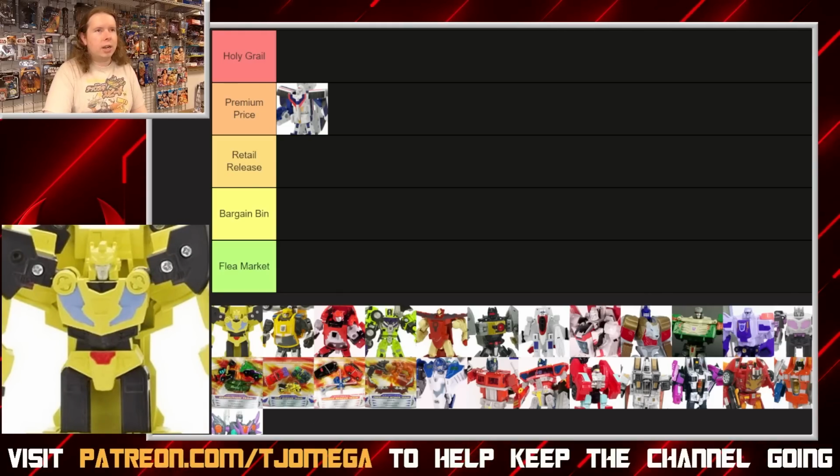This is the Legends class Bumblebee, repainted from Legends Hotshot from Cybertron, and this one is hysterical to me because it's like Hotshot got to run with the torch for like 3 years as the Kid Appeal character, and this is the toy that makes it official that he is now passing the torch back to Bumblebee. You got to carry it for a bit. Good job. Time to give it back to the OG.